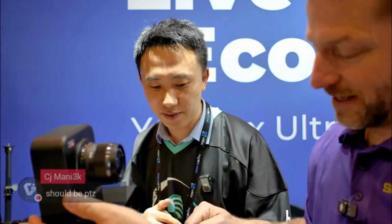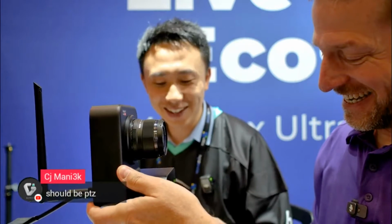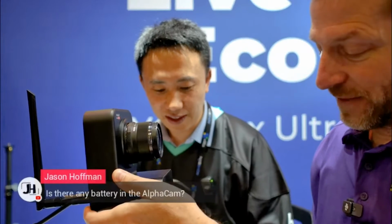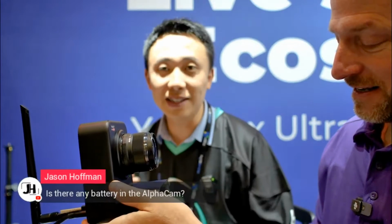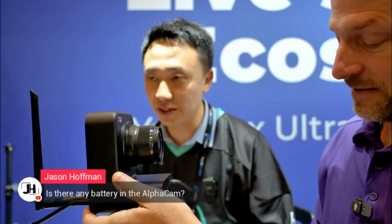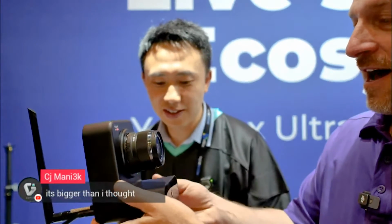Oh, we got a comment. CJ Man says it should be PTZ. Should be, yeah. Everyone comes here and says it should be something. Jason Huffman asked, "Is there any battery in the AlphaCam?" Currently it's not. Just like I said, if we remodel this, we will add an internal battery. CJ Man says it's bigger than I thought.